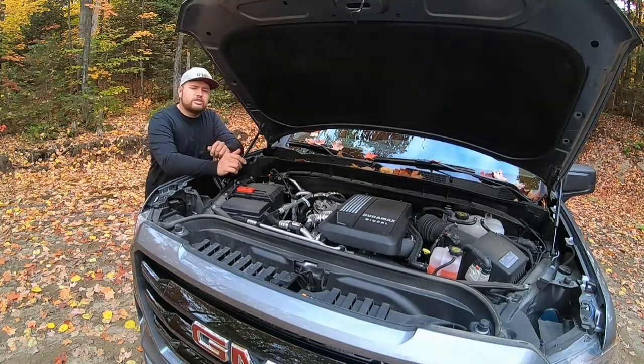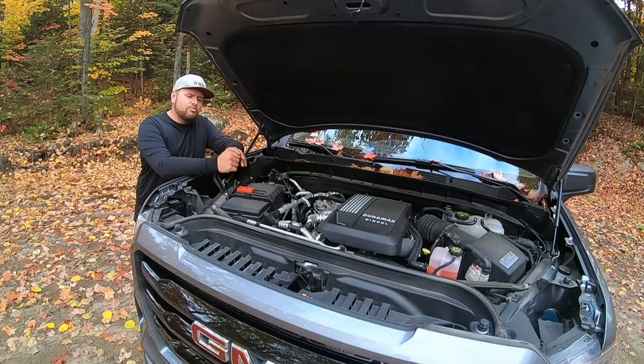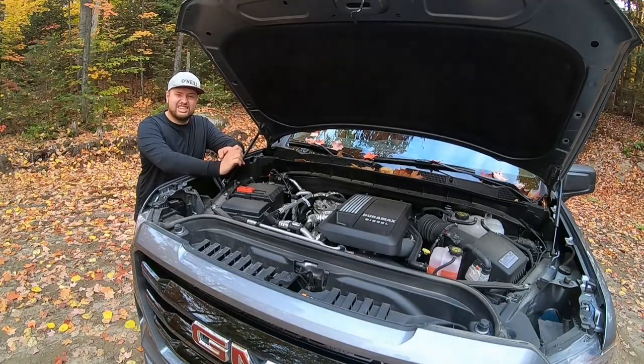The government announced around 9.1 liters per 100 kilometers on the highway, 10.5 city, with the turbo diesel. The owner of the truck says it averages around 9 liters per 100 kilometers, which is insane for a truck this size. It's a very, very efficient engine.